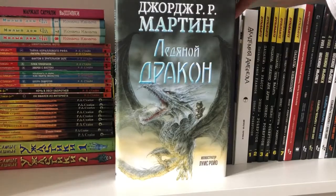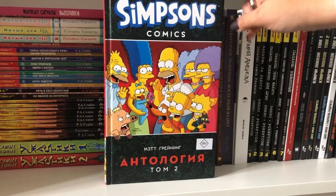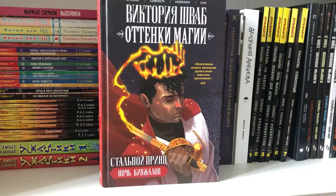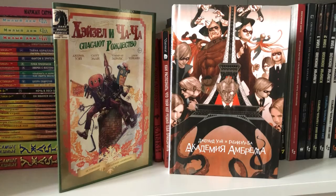The Ice Dragon by George Martin. The Anthology of Simpsons comics, and this is the 2nd volume. 6 volumes of Lock and Key by Joe Hill and Gabriel Rodriguez. Vox Machina graphic novel. The Steel Prince by V.E. Schwab. 7 volumes of The Boys. The Umbrella Academy and Hazel and Cha-Cha Save Christmas.